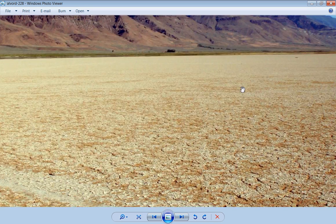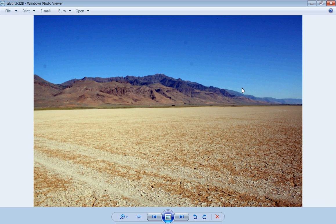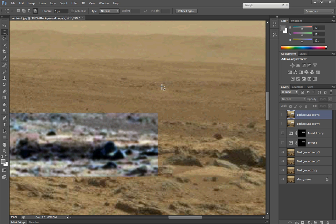Nothing. And if these are supposed to be high-quality HD pictures from Mars, from NASA rather, I'm sorry. Well, it's taken from Mars, so I'm right either way. Come on. Look at the difference between this. This should be crystal clear, and now you can see the blurring. Look how easy it is to see.